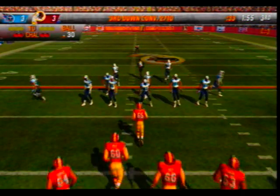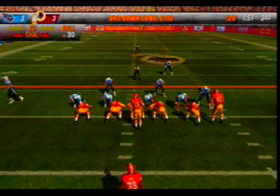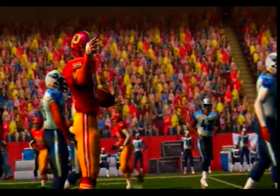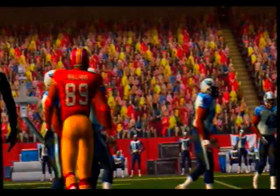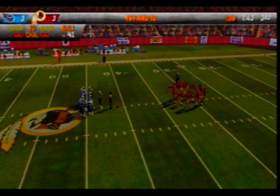Ball on their own 30. Ball on the 30-yard line. This side. On the 10. Washington goes with a 4-man front. With the pass. This Gaston is spotted at the 41. He's in on that stop. It's good to tackle number six. Number 19 fires, complete, and it's good for a first down.